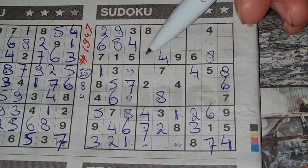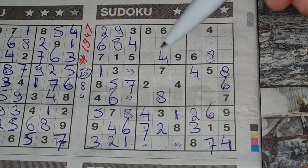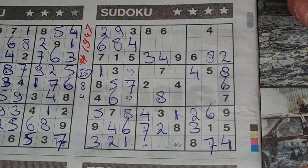How about those 2 numbers? In the third row, those missing numbers are the 2 and the 3. We see here 2, no 2 there. 2 should be here, and the 3 goes there.